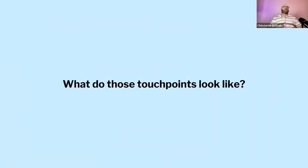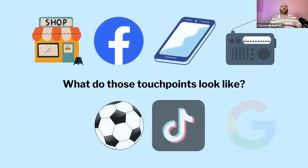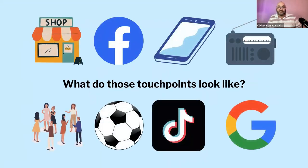Those touch points could look like walking past your shop and noticing something in the window and going, that looks nice. And then they walk past again the next day and go, oh, I really do like that. And then maybe they forget about it because they're driving the car the next day, until they see it on a TikTok that has highlighted this thing that they saw in the window. And they're like, oh yeah, that's right, that thing. I should pop down there when I'm shopping on Saturday and have a look. And so they do.